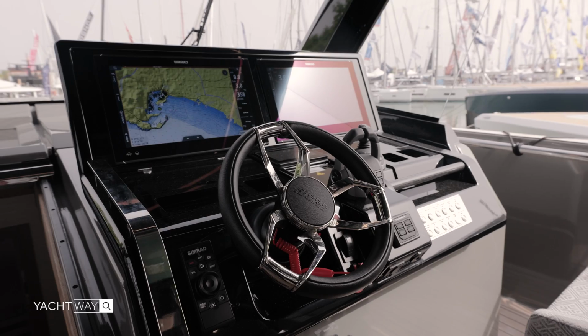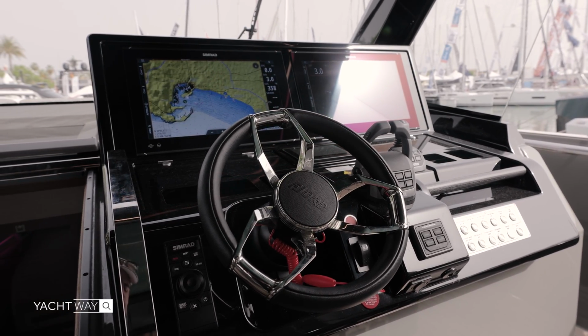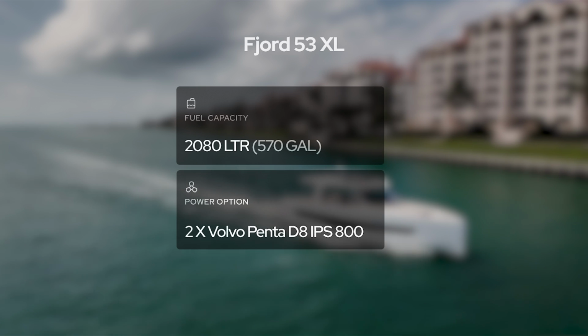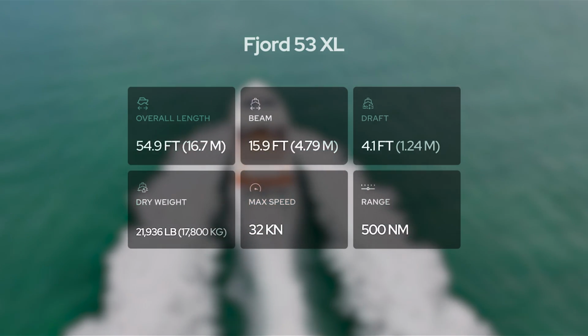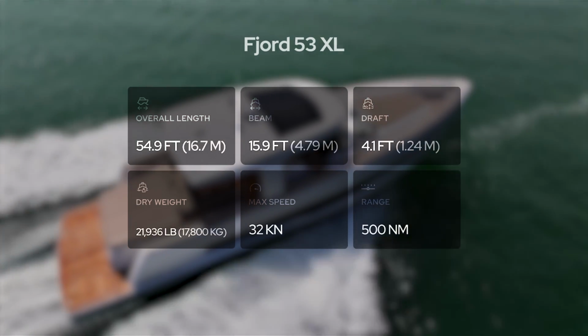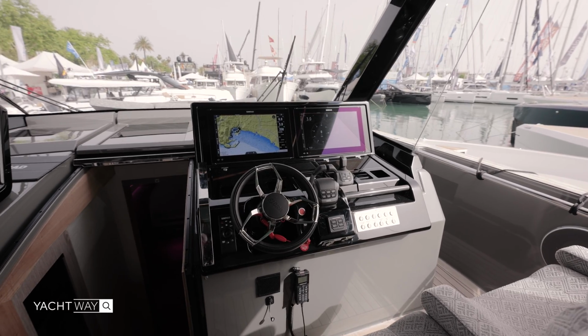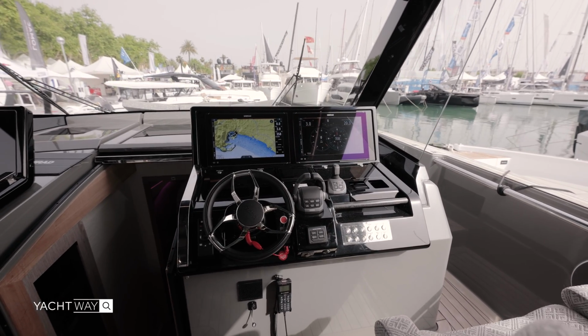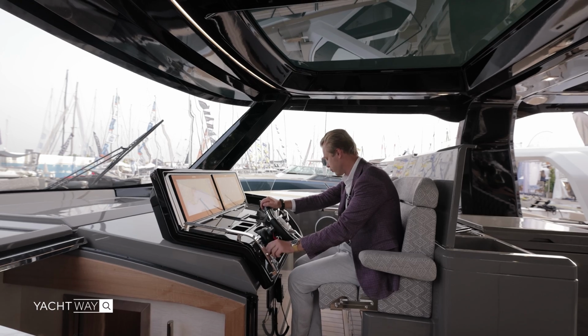As you sit over here, right in front of you is where you have your steering wheel, your throttle controls, and a joystick. This one is powered by IPS 800s, so you get around 32 knot top speed, cruising probably around 28 knots. We put some specs also on the screen over here, but otherwise you have two large Simrad monitors with Volvo Penta engine systems, your Simrad grid control, so you don't have to touch the display itself. You can control it with this one here.